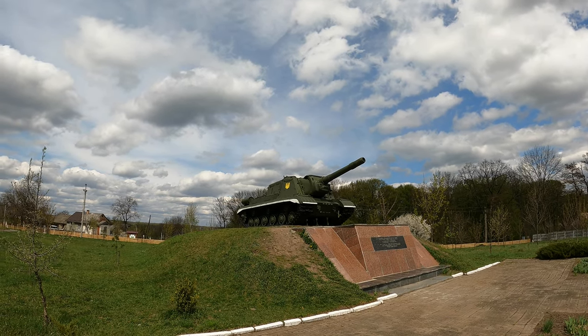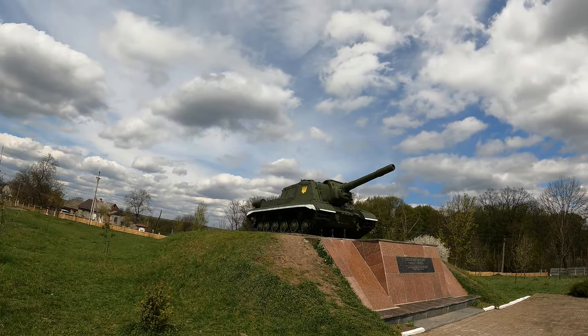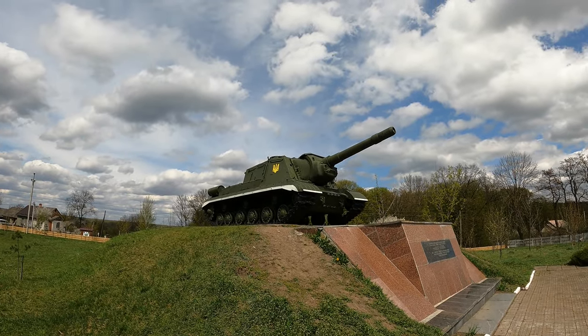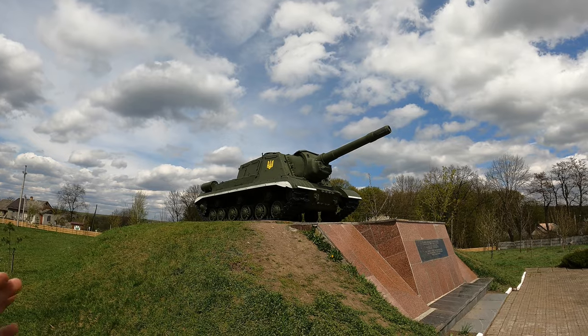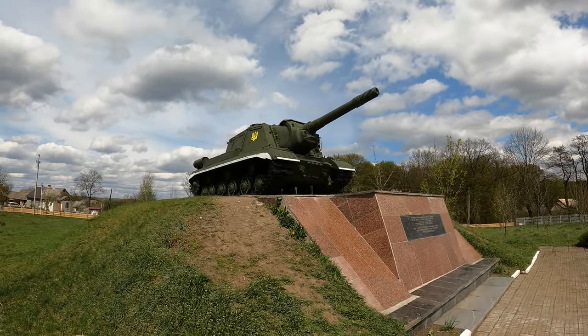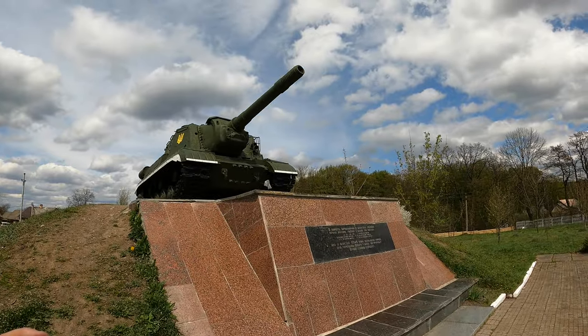All right, something different today. We were gonna head out to the farm. We decided not to. It's nice weather. It's Easter weekend, a lot of holidays, but there's these war memorials everywhere in Ukraine. And this was an interesting one.